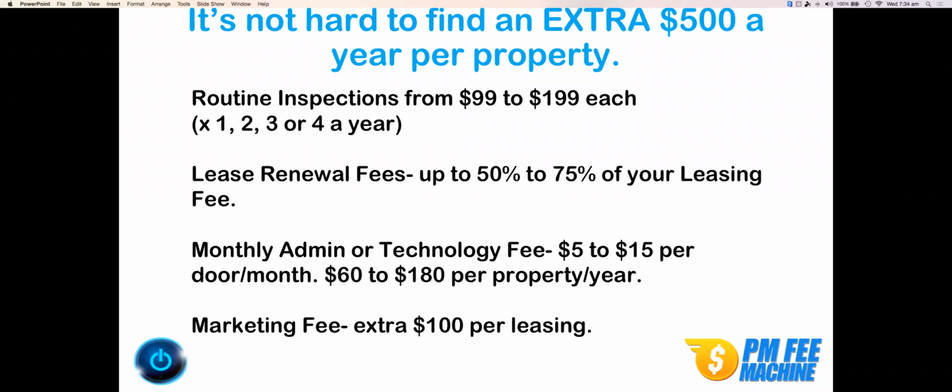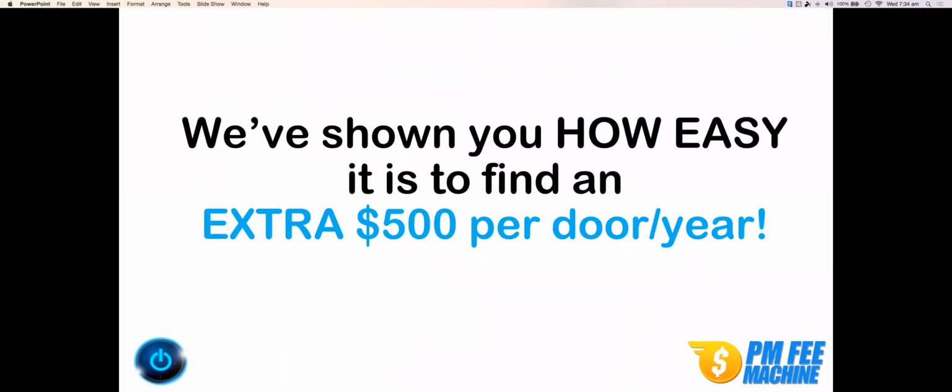Your marketing fee, an extra $100 per leasing is not hard to do, particularly when realestate.com.au keep on putting up their rates, or domain.com.au, or realestate.co.nz charges for it, or of course trademe.co.nz in New Zealand, or of course all the many different portals you've got in America there. They're likely not free. It costs you money. You should be able to come up with a good script, a good response, justify and charge accordingly. So we've shown you how easy it is to find an extra $500 per door per year.